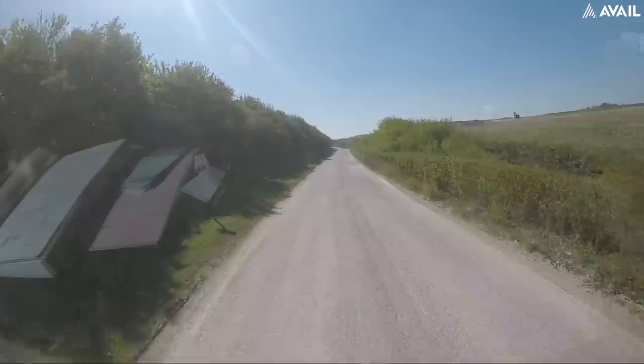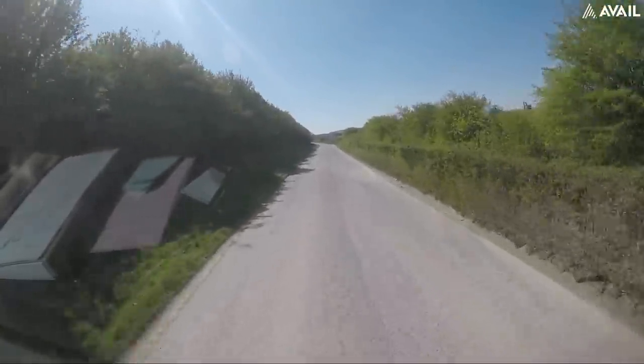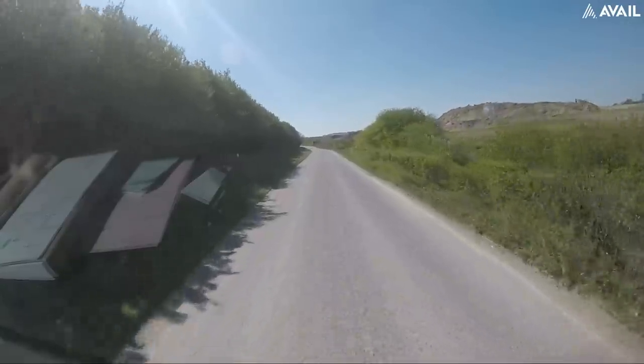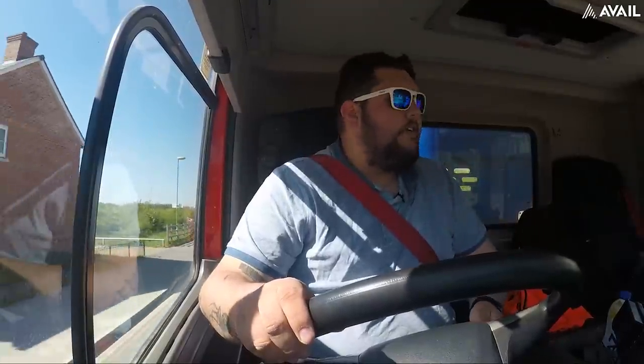And there we go. So now we're going to go back and get our last load, like I said. But before we go and get that, I'm going to get some AdBlue, and then we ain't got to wait so long when we get there. So, I will see you when we're there. Okay, right, we're just pulling into site now for our last load.